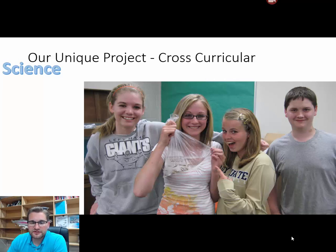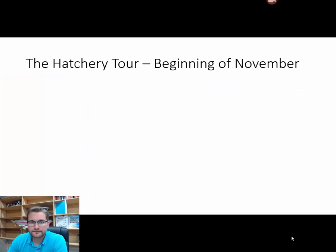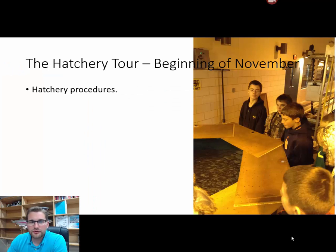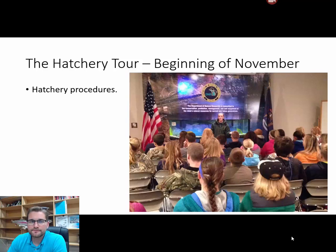This is some of our previous students with some of their salmon. So in November, when we do our hatchery tour, the students are introduced into hatchery procedures. Here you can see a picture of them listening to how the DNR goes about trapping fish in order to do egg takes.